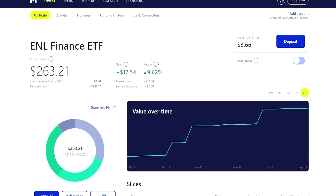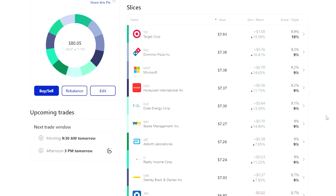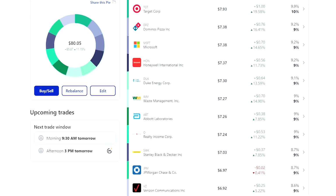Now, moving on to the balance pie, we have Target, Domino's, Microsoft, Honeywell, Duke Energy, Waste Management, Abbott Laboratories, O Realty Income, Stanley Black & Decker, JP Morgan, and Verizon. I know what you might be saying right now. These companies are very large in market cap, but we feel like there's still plenty of room for these companies to grow, and grow in a sense in which they either acquire smaller companies to then grow themselves or continue to grow in market cap value.